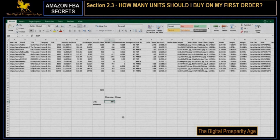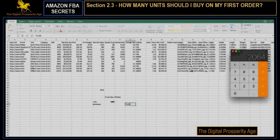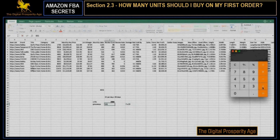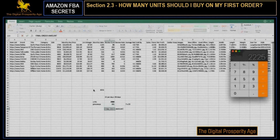And so what we have to do is do 7 days, right? Because most giveaways last between 3 and 7 days. I like to err on the side of caution here. So 7 days of giveaways times the 23 units per day, 23 times 7 is 161, right? Additionally, so we're going to type 161 here. And then we're going to add the 2,064. And so that's going to give us a final order amount of 2,225.